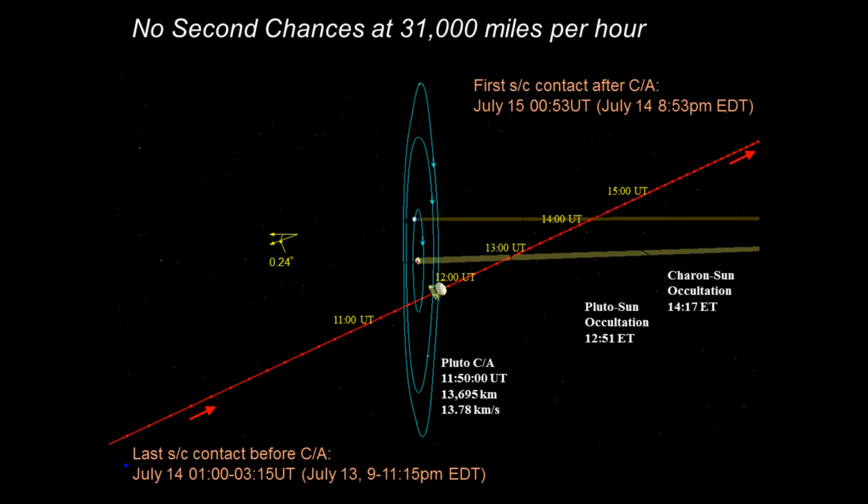So that meant in order to observe something, you had to point the whole spacecraft if you wanted to do something. So our last contact before we went into this very intense 22-hour science observation campaign was on July 13th, right about 9 o'clock in the evening. And we had about an hour and a half of contact with the spacecraft where we could check and make sure everything was okay. We got a last image down, and then we flew through the Pluto system.